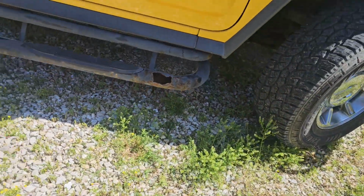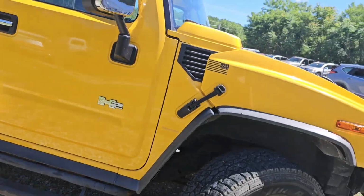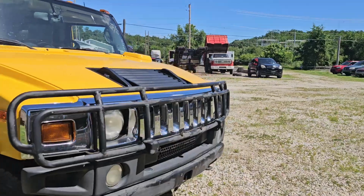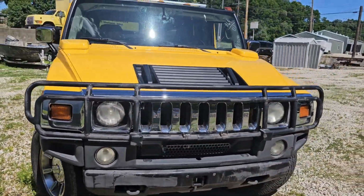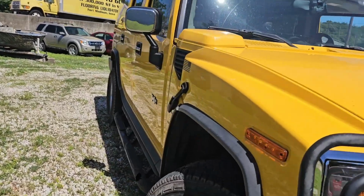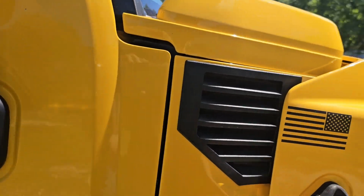I step on it, there's just that part right there that is kind of a little bit gone. Okay, so from the front it looks pretty decent. Like I said, it's got a cracked windshield. We saw that from the inside. And this has the, it's kind of like the Jeep hood.